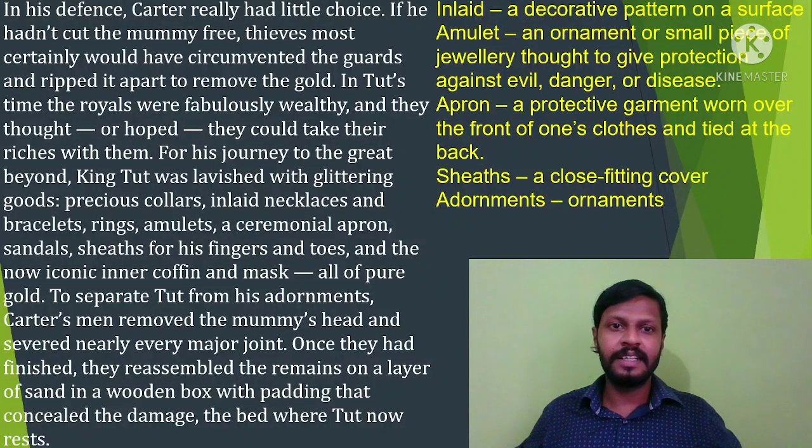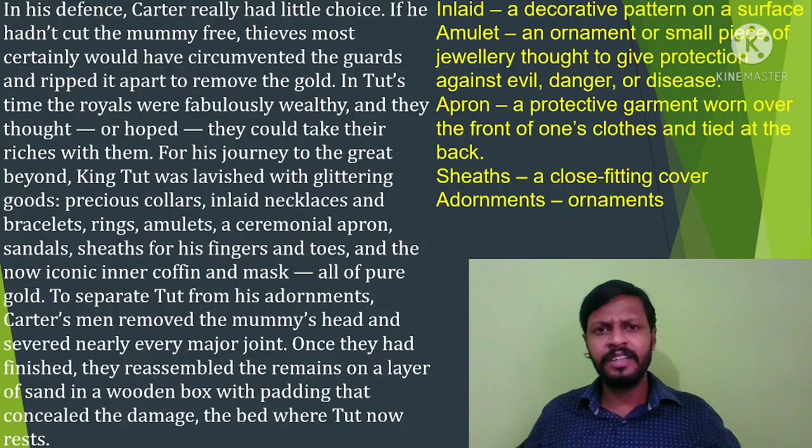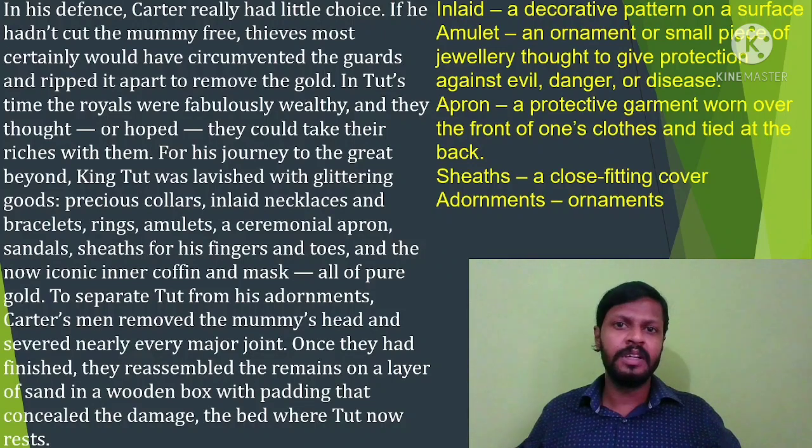In his defense, Carter really had little choice. If he hadn't cut the mummy free, thieves most certainly would have circumvented the guards and ripped it apart to remove the gold. So he had very little choice. If he did not complete the work, or kept the mummy outside, the thieves might find a way to cheat the guards and remove the mummy or whatever they wanted to take. They might loot all the funerary treasure and run away from the place. To avoid that, without any choice, he had done it.